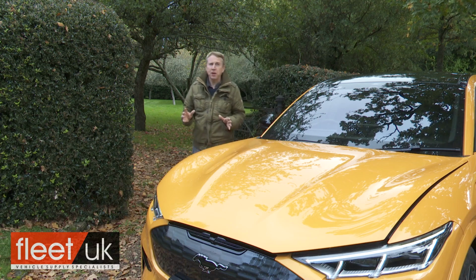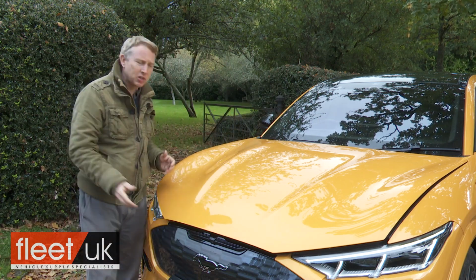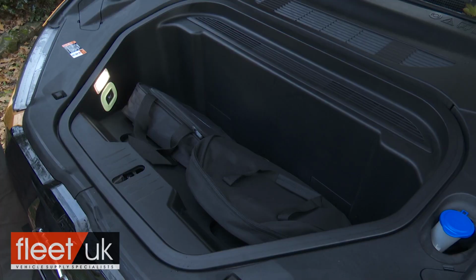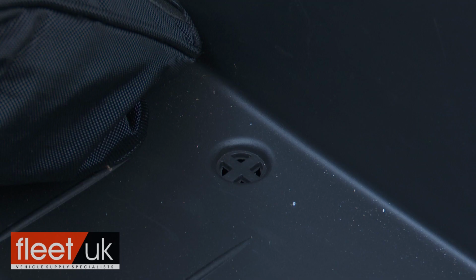We're not quite finished yet because there's also further so-called frunk space beneath the bonnet. It's an 81 litre space, mostly taken up with this central compartment for the 2 main charging leads. But like the mega box in the boot of a Ford Puma, it has a drain hole at the bottom so that you can easily wash muddy boots or muddy charging leads.